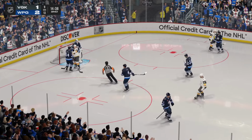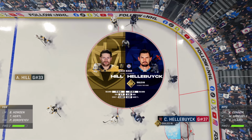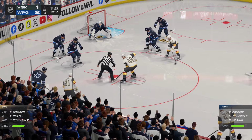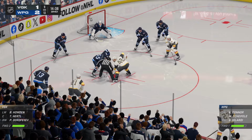Hellebuck's got the puck and will hang on for the whistle. Well, he hasn't been busy, James, but he makes a key save right there. Really important that he keeps his head and focus in the game. Getting closer to the halfway point of this frame. Winnipeg's been the better-looking team over the last few minutes. They'd love to build on this one-goal lead.